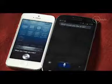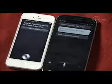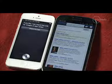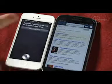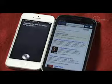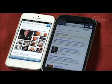Show me images of Alan Jones. If you like, I can search the web for images of Alan Jones. Now, the Samsung Galaxy is searching for Alan Jones with the incorrect spelling, whereas Siri has actually spelled Alan Jones correctly. So we'll now search the web for those images and see what comes up. The web for images of Alan Jones. And the iPhone wins there.